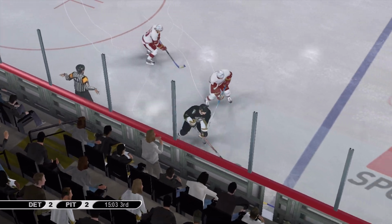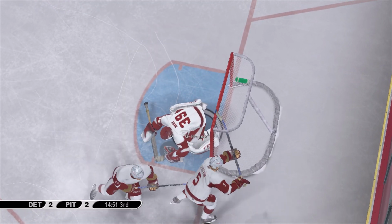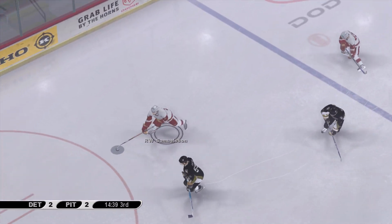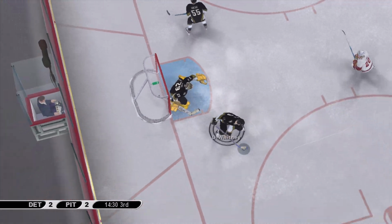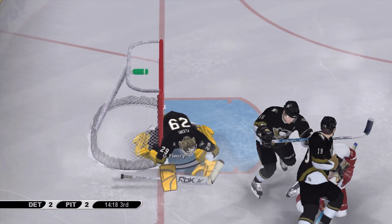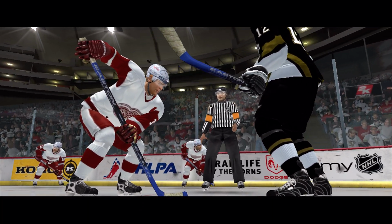From Christensen to Ruutu to Moore. Oh, and here come the Penguins. Now Detroit's got it. From Hasek, over to Schneider, over to Lang, from Schneider. It's shot. Fleury with a pad save, over to Whitney. Passed from the corner. Fleury makes the smart play to cover up. The game is tied, and we're in the third period.